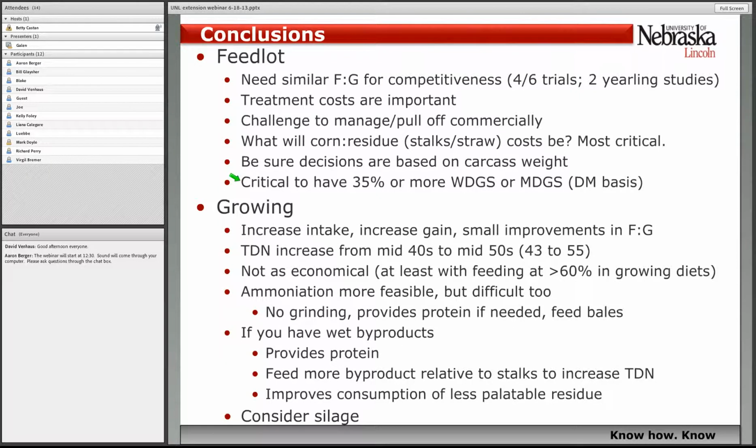The 2 growing studies we have to date were very consistent. We saw fairly large increases in intake because of gut fill and greater digestibility. The cattle were able to eat more. That led to an increase in gain, but not nearly as dramatic of an improvement in feed conversion.